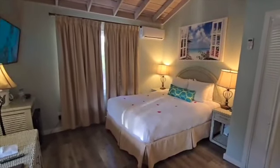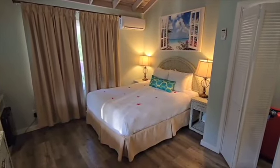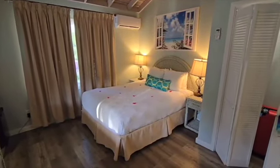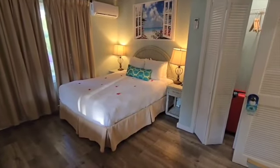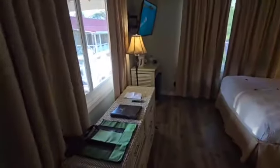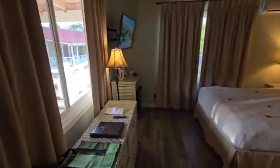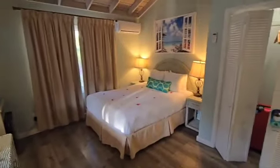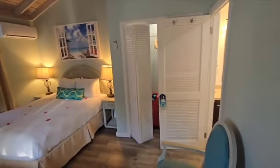All right, so here we are, room 424 at the Pineapple Beach Club in Antigua. We asked for a king preferred room. I don't feel like that's a king bed, but we'll make the best. I like being close to Steph anyway, so hey. Give you the whole room tour. The room definitely seems a little smaller than it does online in the pictures, but it has been updated. It's a nice room. Got a ceiling fan, high ceilings.